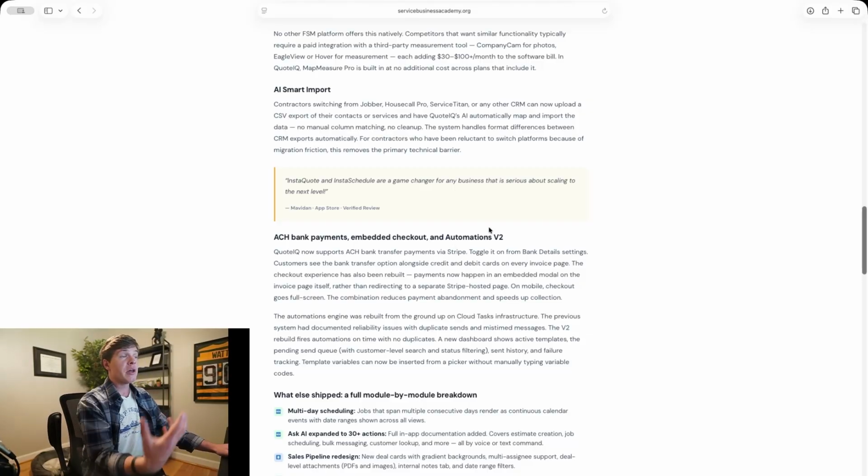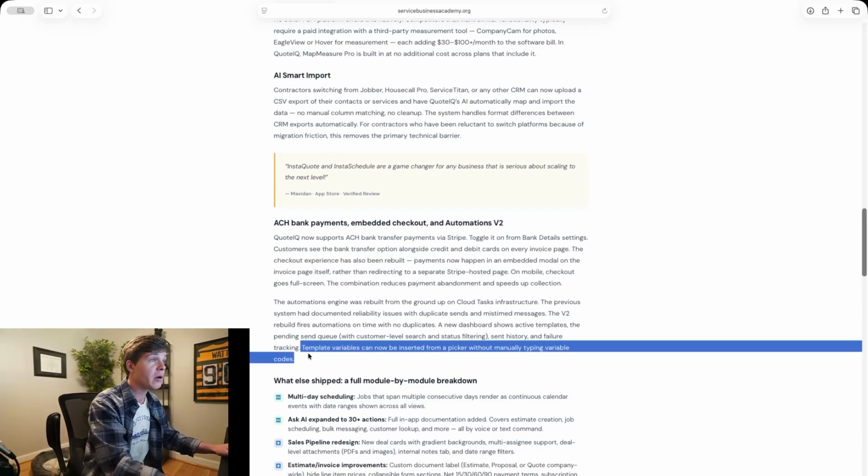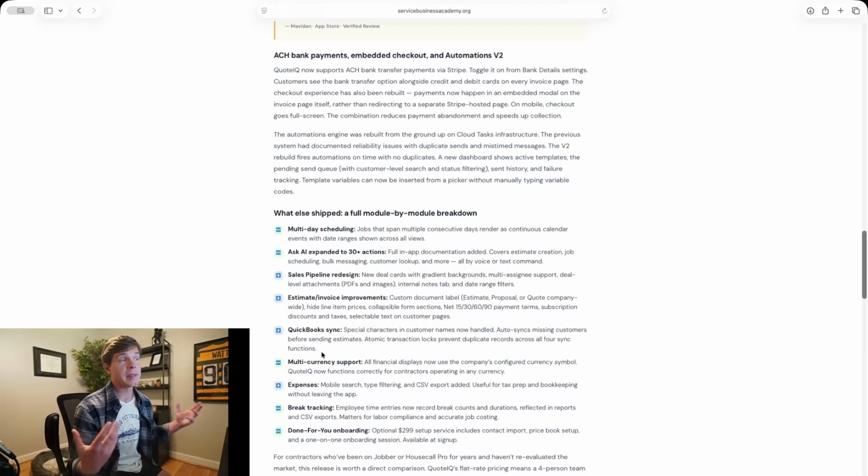So QuoteIQ's email and text automations have been completely rebuilt. The previous system had documented reliability issues with duplicate sends and mistimed messages. The new version 2 has automations that send on time with no duplicates, a new dashboard that shows active templates, the pending send queue, sent history, and failure tracking. And this is a cool one, template variables can now be inserted from a picker without manually typing variable codes. That's awesome. Here's a quick little breakdown of everything else that happened inside of QuoteIQ this past week in the update.